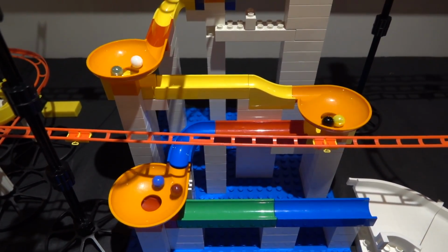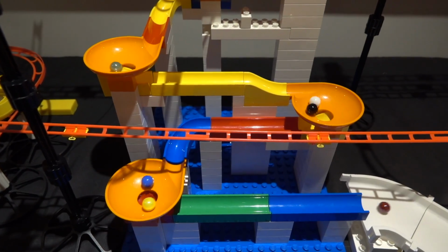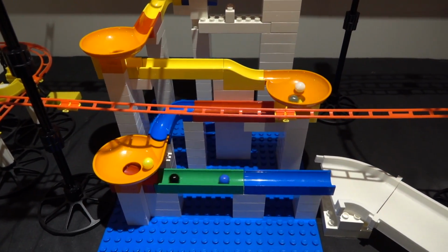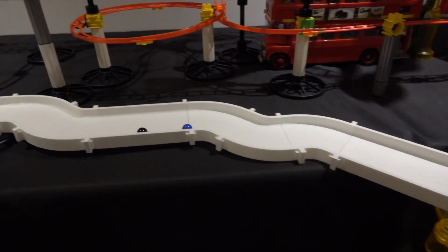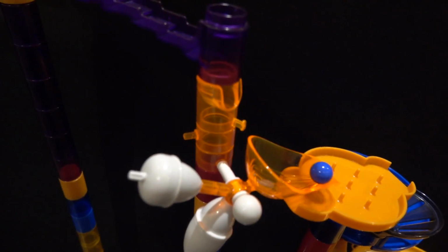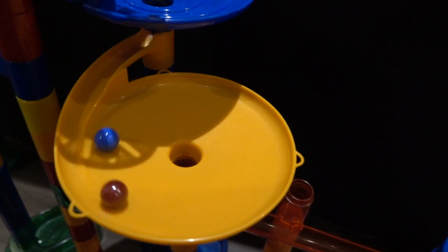but Blood Red gets out of the way in time. Sky Blue, though, making massive hits there on Blood Red, but Blood Red simply doesn't budge. Lemon Yellow, Sky Blue, now 1-1. Sky Blue just being tailgated there by Space Black on the new Marble Audubon track. And going down the scoop, the Plinko Maze, the unique blue spiral funnel, and the yellow funnel.